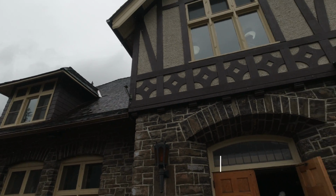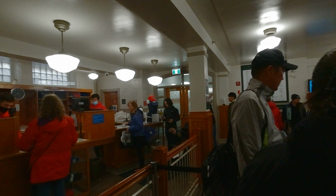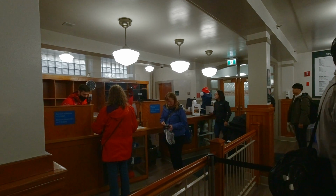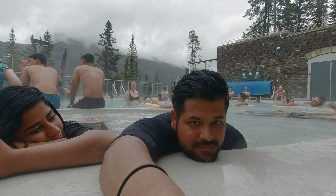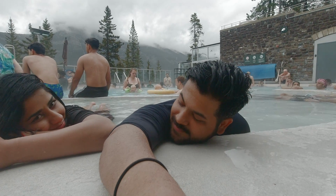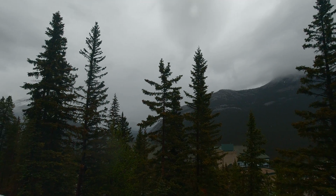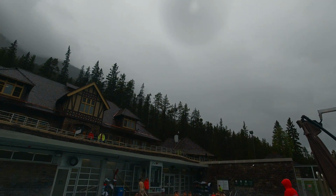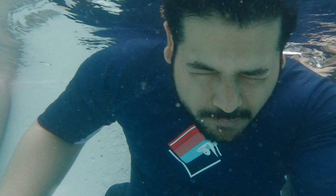Now this is an extremely relaxing place to be. We recommend you visit here in the middle of your trip. It costs you $9.50 that includes a locker rental for your clothes. You can also rent towels and bathing suits from here, or you can bring your own. In a single ticket, you're able to stay there for 2 hours, or you can buy a day ticket if you wish to be there for longer.